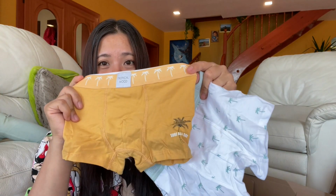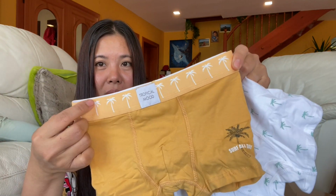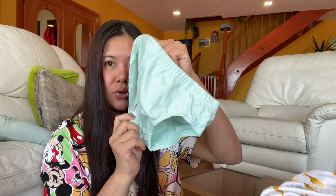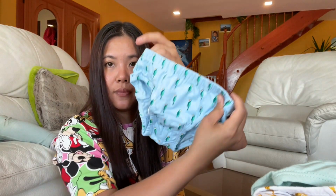So this is the first one, this is the second one, and the third one is so cute because look at that, it's the palm tree over here. And then I got him briefs. In one pack there are 6 items, and I'm hoping that Zara has better quality. The first one, the second one is iguana, I think. The third is just plain white. The other is giraffe, the other is mint green, and the other one is sky blue. So those are for Adam.